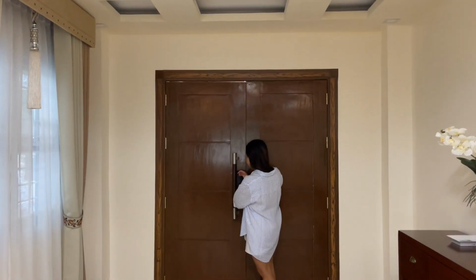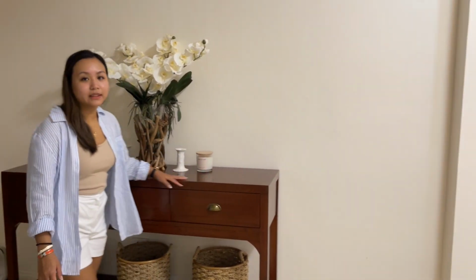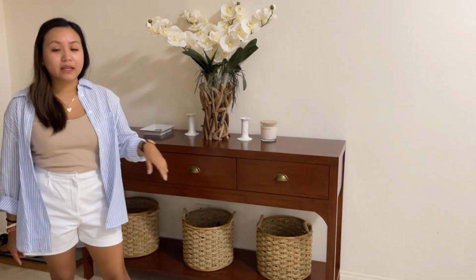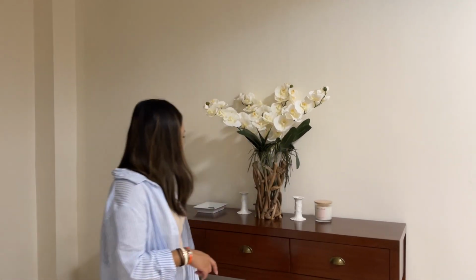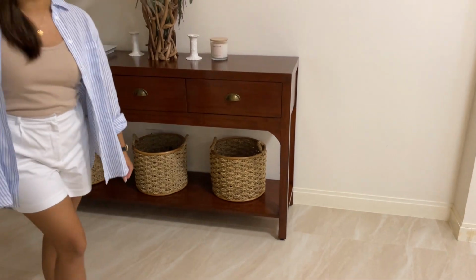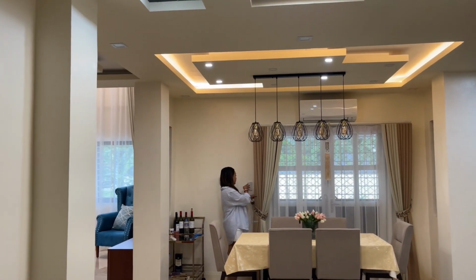So welcome! When you walk in, here is the foyer. And so it's very bare, the house, because mom did not stay that long to decorate. So, yun. But here's the lovely foyer and cute baskets. And then when you walk in straight, you've got the dining area. Let me turn on the lights.